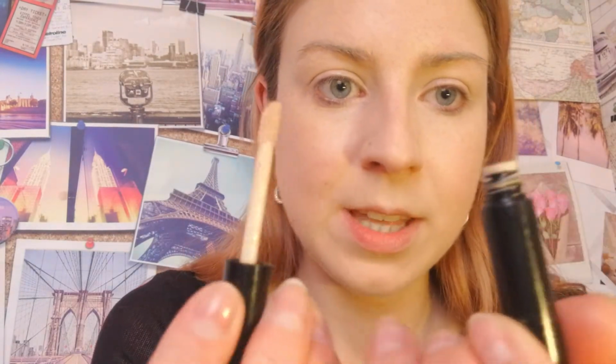So what I'm going to do next is, under the eyes, I'm going to use the Arbonne Eye Primer. So this is really good. A lot of concealers and things can be quite heavy around the eye area. So I'm just going to tap it on with my ring finger, literally like that.